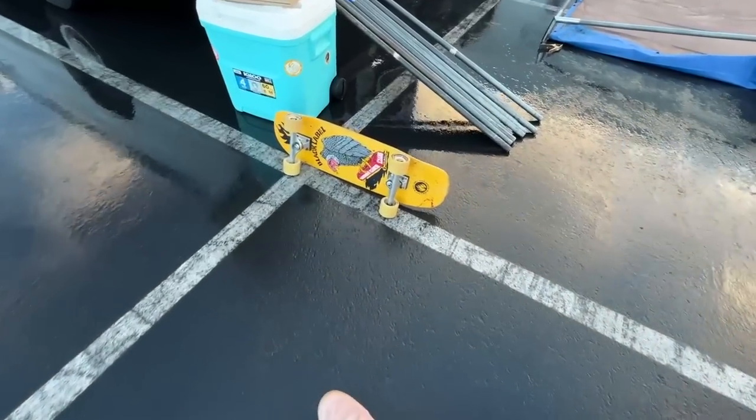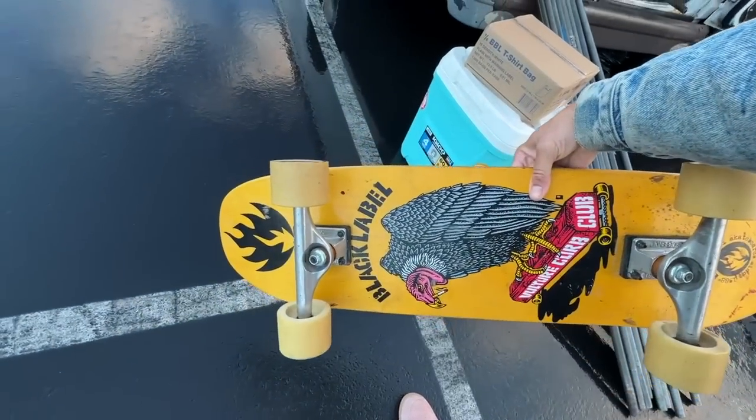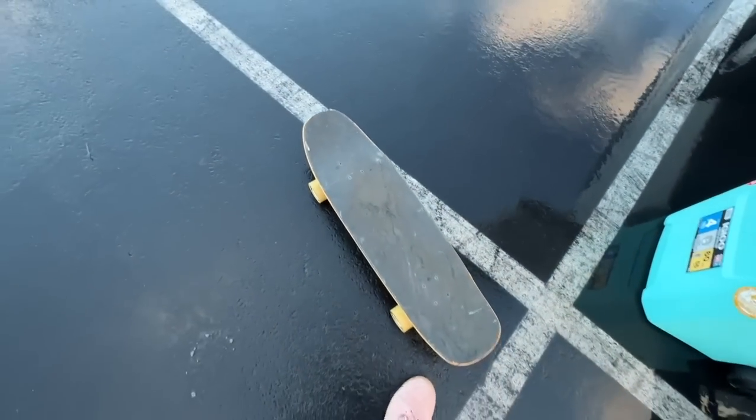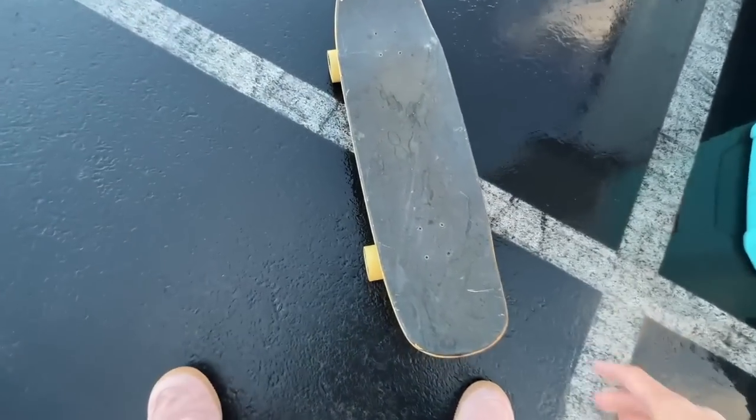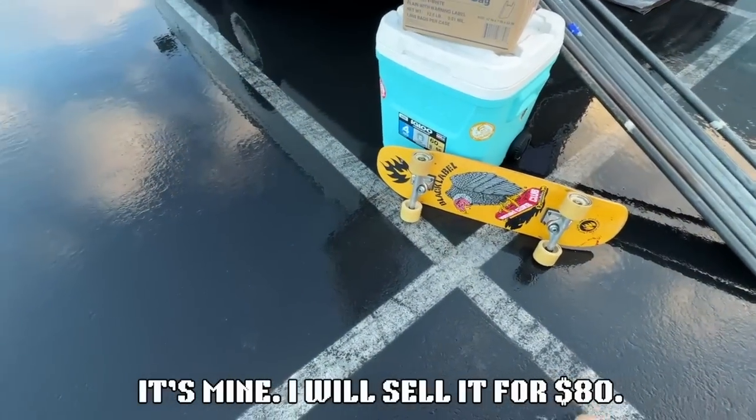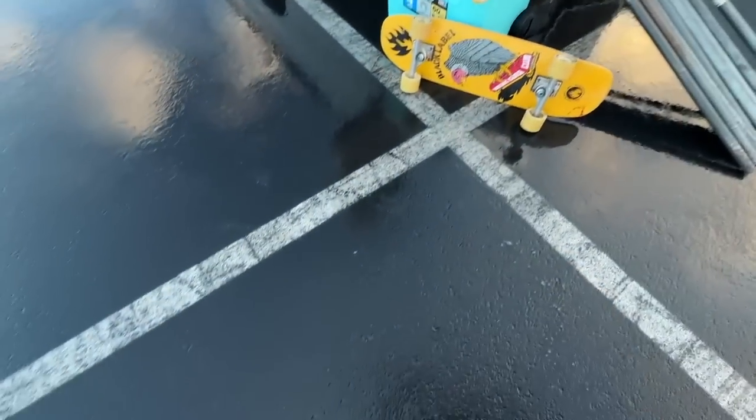This black label board. This thing is nice. Holy crap, this is a nice one. Really clean, really good nose and tail on it. Oh boy, oh boy, oh boy. I'm going to ask him, how much is the skateboard? I want something for 80. Oh, so it was more of his personal collection one, but that's okay.